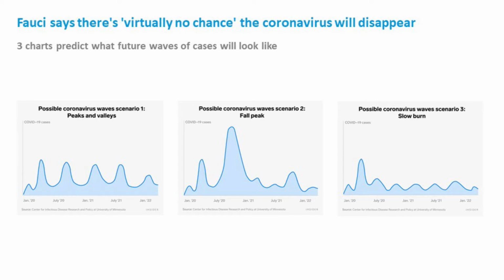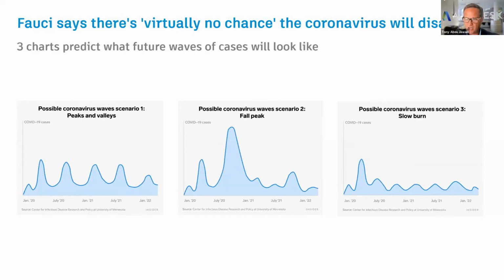It's a given that this pandemic will not quickly abate, according to Anthony Fauci, an American physician and immunologist who has served as the director of the National Institute of Allergy and Infectious Diseases since 1984. There are several possible abatement scenarios, according to the University of Minnesota. And for the course of the next few months, it's going to be quite a rough ride.